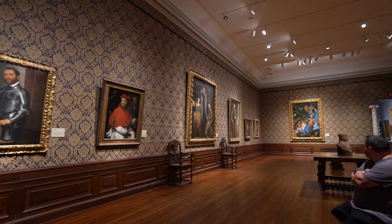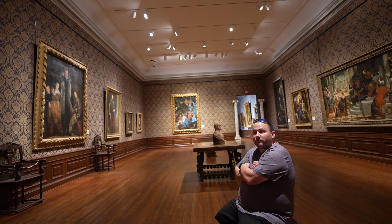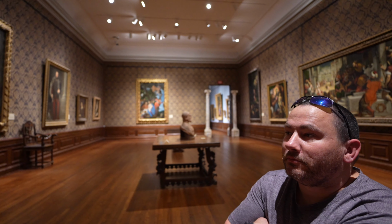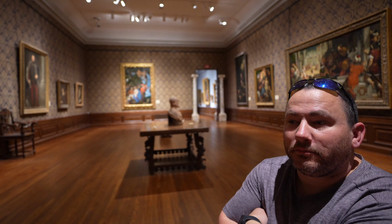And I told Brian they have benches because you're supposed to sit here and appreciate the art instead of running right through it and be like, oh, that's cool. Like, learn about it, which is so cool. And I like seeing that.